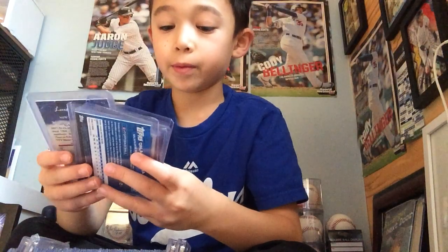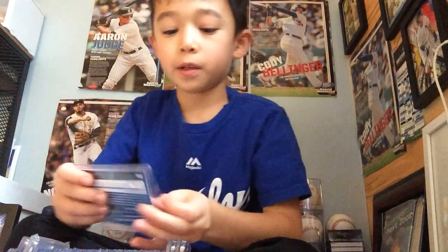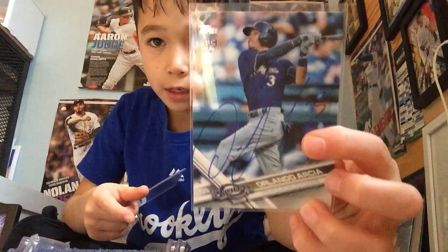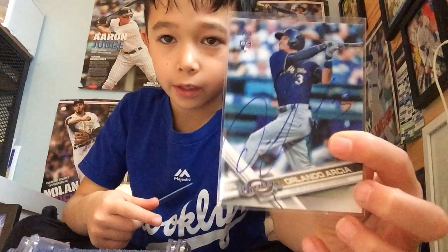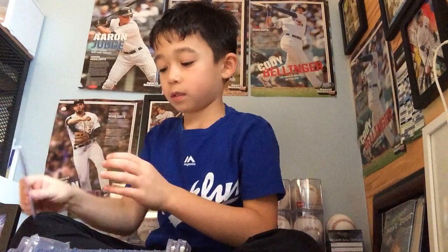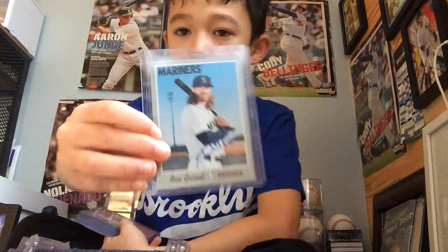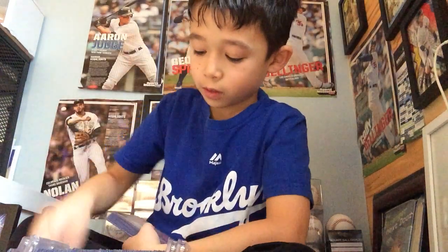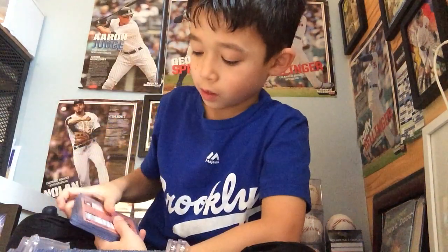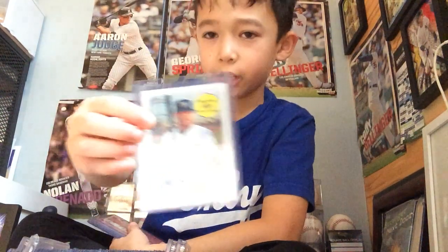And then from this year, I got Orlando Arcia in spring training on a 2017 Topps Series 1. That's really nice, Orlando Arcia. Ben Gamel. A nice Freddy Peralta. Corey Knebel. Another Orlando Arcia.